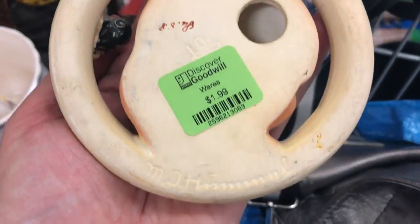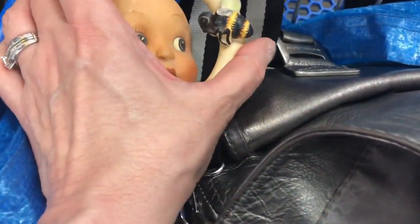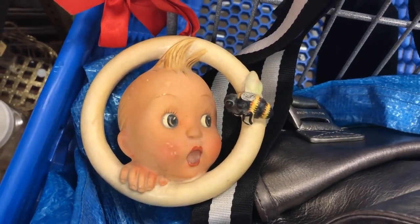I know this is broken. It's a Hummel. I don't have any Hummel. This one's adorable. I know it's broken. I'm just going to keep it for myself. I'm going to fix it and just keep it for myself. It's 3D. I just really like it.